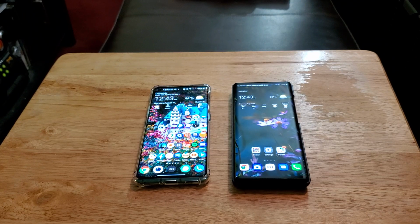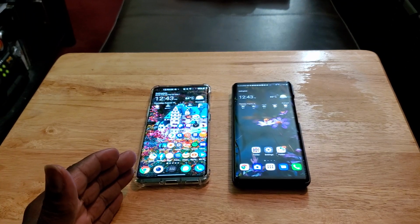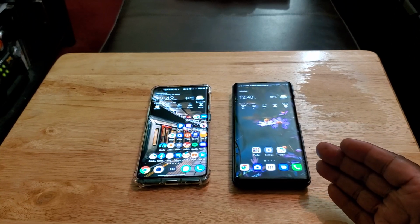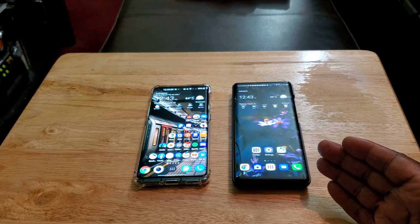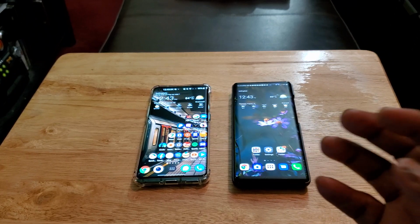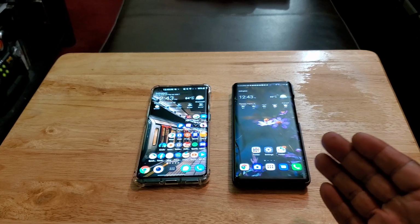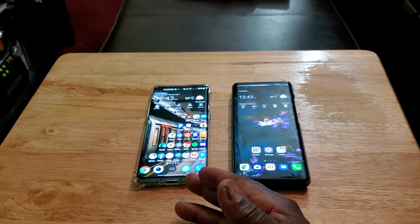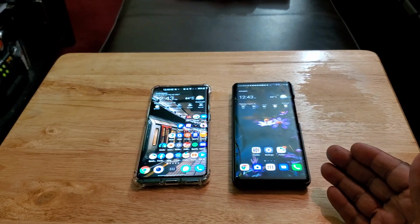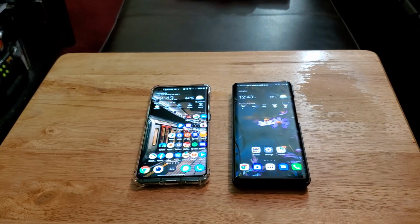Next, let's talk about chipset. So with the OnePlus 8 Pro, you got Snapdragon 865. With the LG Wing, you have the Snapdragon 765. Now this one has a gaming chip. It's best known for its power efficiency. And it works really well. It's not as fast as the 8 Pro, but it works very well. It's nice and fast, nice and smooth.